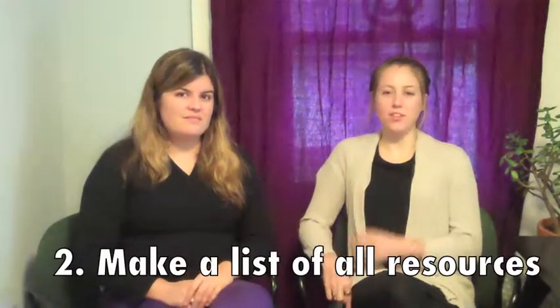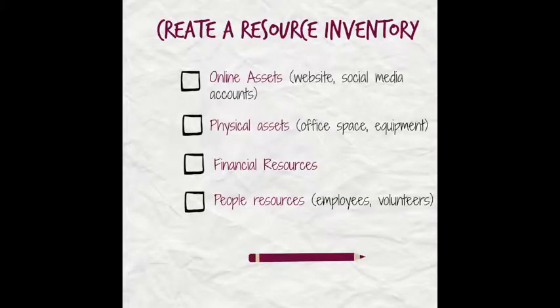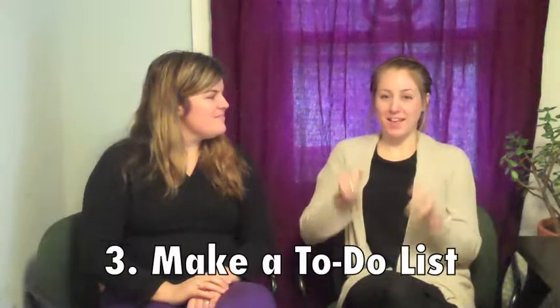And step two is your resource inventory. Make a list of everything that you have, whatever it may be. You have software, people resources, financial resources, computer programs that you haven't used, an employee you hired that you forgot to train how to send an email newsletter, and so your email newsletter hasn't gone out in six months. Your local memberships to organizations. Make a list of everything because, first of all, it'll make you grateful, and second of all, you'll use it next week.